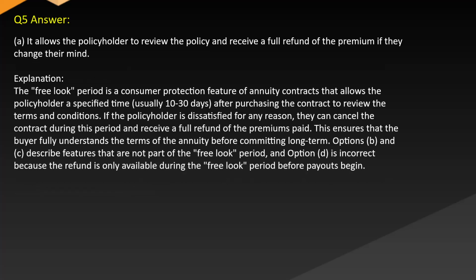Answer A. It allows the policyholder to review the policy and receive a full refund of the premium if they change their mind. Explanation: the free look period is a consumer protection feature of annuity contracts that allows the policyholder a specified time, usually 30 days after purchasing the contract, to review the terms and conditions. If the policyholder is dissatisfied for any reason, they can cancel the contract during this period and receive a full refund of the premiums paid. This ensures that the buyer fully understands the terms of the annuity before committing long-term.